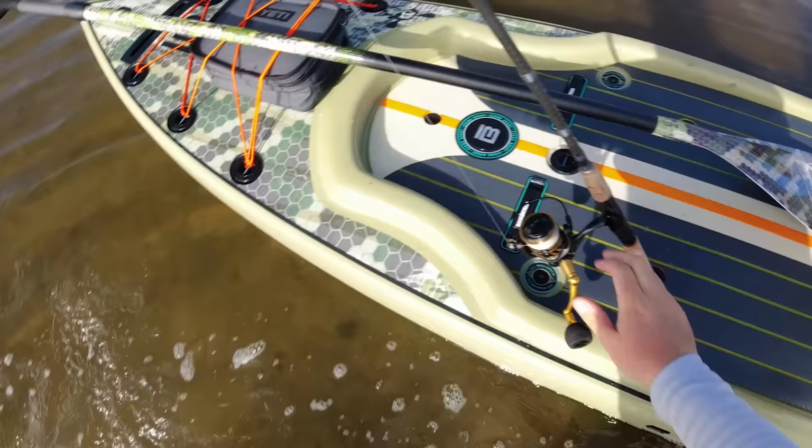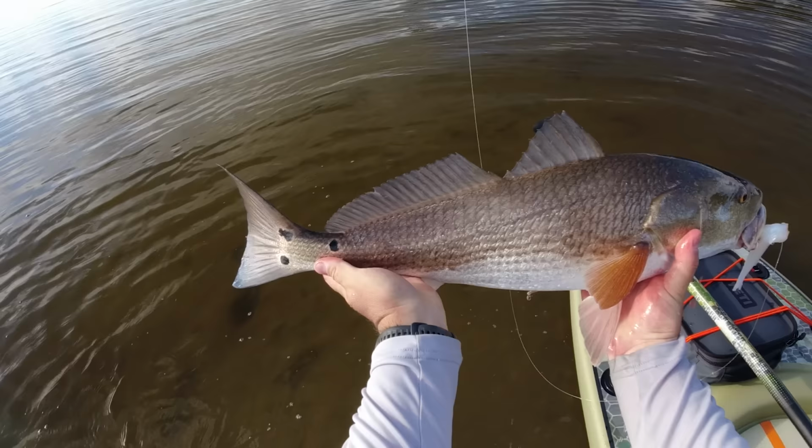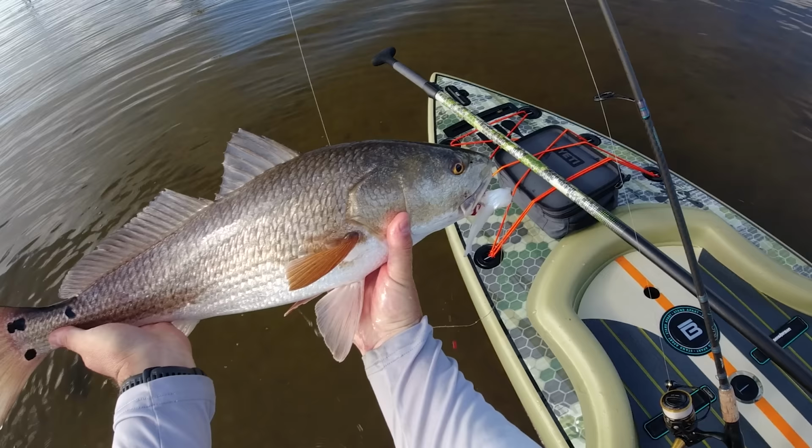Absolutely thumped it. So there we go. We got another one on the white. Oh, that's that Palm Beach Pearl. What a sick fish. This is honestly not much smaller than the last fish I caught. Probably about a 26, I'd say. I gotta get a ruler put on this board somewhere.